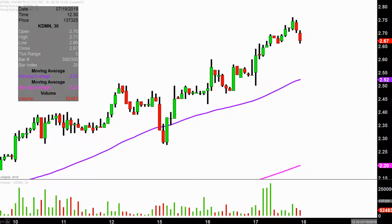I'm going to state the obvious, but I will anyways. Very nice movement today, not only from the price action perspective, but you look down here at the volume, and well above average volume on the day. So a lot of eyeballs on this one. So let's map out some areas of support, and then we'll talk levels of resistance.